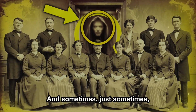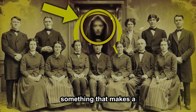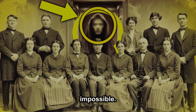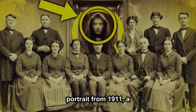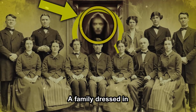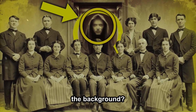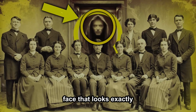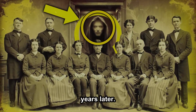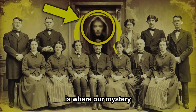And sometimes, just sometimes, a portrait reveals something truly baffling, something that makes historians scratch their heads and wonder if they've stumbled onto something impossible. Now, imagine a family portrait from 1911. A normal picture, right? A family, dressed in their best clothes, posing for the camera. But what if I told you that in the background, there's a face that looks exactly like a woman who wasn't even born yet? A woman born 15 years later. Sounds crazy, doesn't it? Get ready, because this is where our mystery begins.